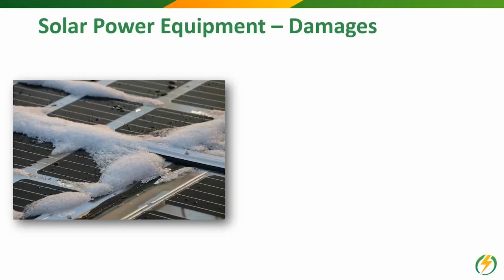We're talking about damages. That picture is showing some snow on some solar panels. And you would think, no big deal, right? They are designed to be outside, and generally speaking, snow shouldn't be a problem for solar panels.